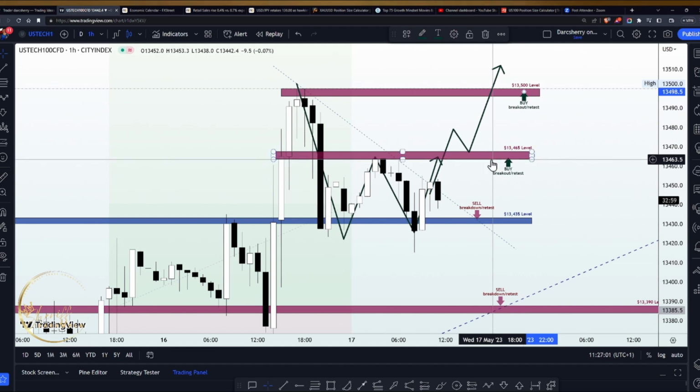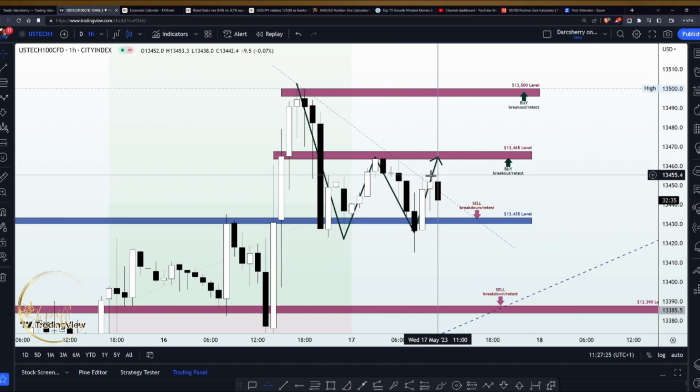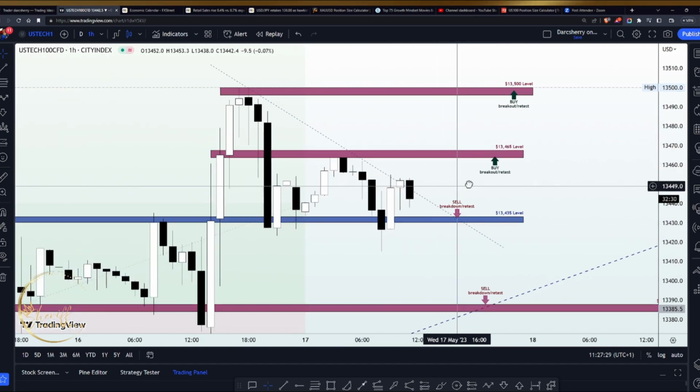So this is what we shall be looking at to add more position to our existing trade and looking out for more buying opportunity in this market. So as long as price action remains above the 13,435, we want to look out for buying opportunity. A breakout of the 13,465 will validate this double bottom structure, giving us more opportunity to add more position to our existing trade.